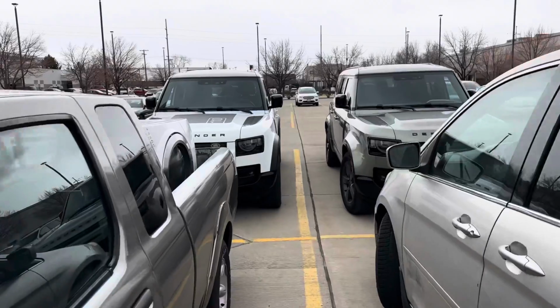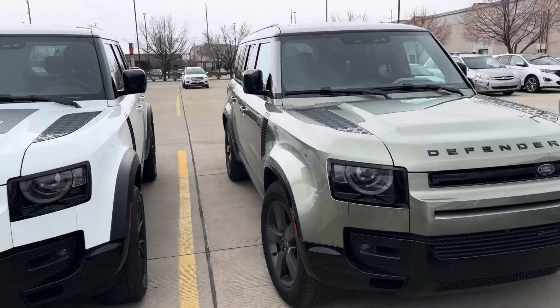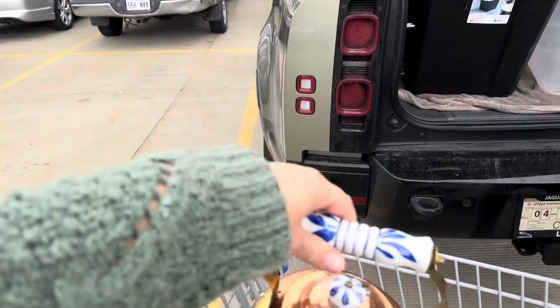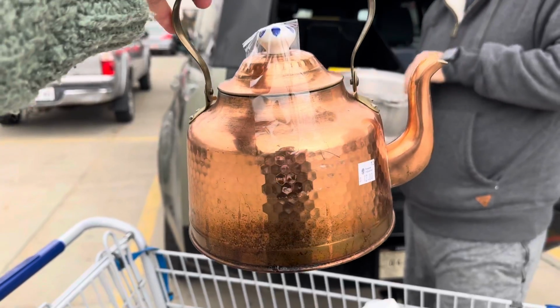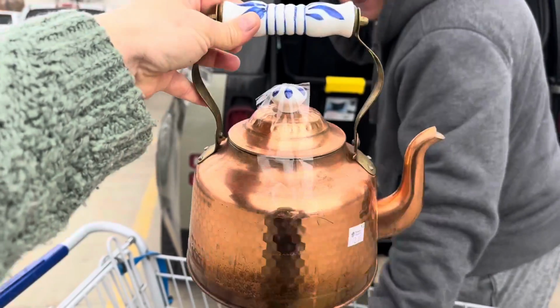So we're coming out to the car and look what we got, little twinners. A 110 Defender, and here's our 130. They're so cute. All right, so look what I scored. Remember how we said it was already bought? They only have an hour to buy it, and whoever bought it didn't buy it, so I'm taking it home.